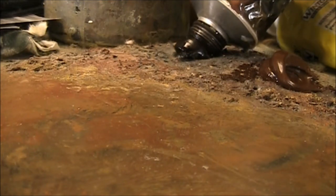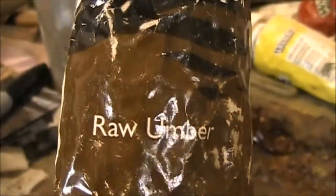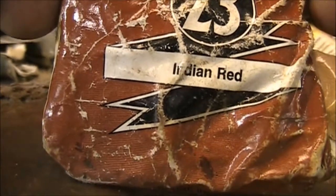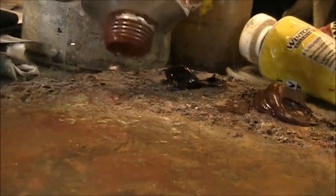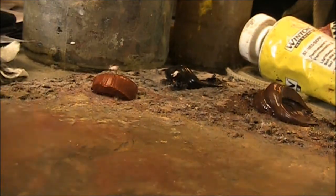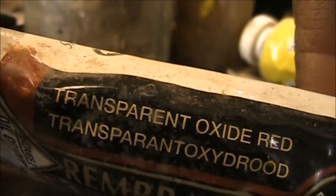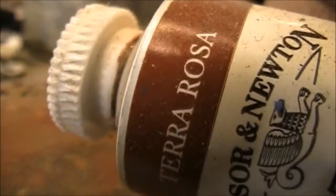There's raw umber. I kind of treat that one almost as a black. Actually, it's kind of a gray brown. Indian red, which is kind of a bluish rust color, slightly on the blue side of things. It's really nice for landscapes. It's not a super powerful color. It's fun to use. Sometimes I use transparent oxide red over in this brown section by my other reds, or Terra Rosa, just depending on the painting.